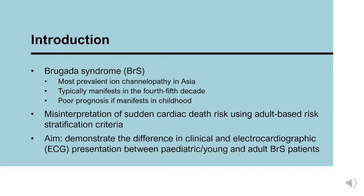Due to the small population of pediatric Brugada patients, it can be challenging to identify the specific differences between the pediatric and adult populations. As a result, the application of adult-based risk stratification criteria upon the pediatric population may result in misinterpretation of sudden cardiac death risk. The present study, therefore, aims to demonstrate the difference in clinical and electrocardiographic presentation between pediatric or young and adult Brugada patients.